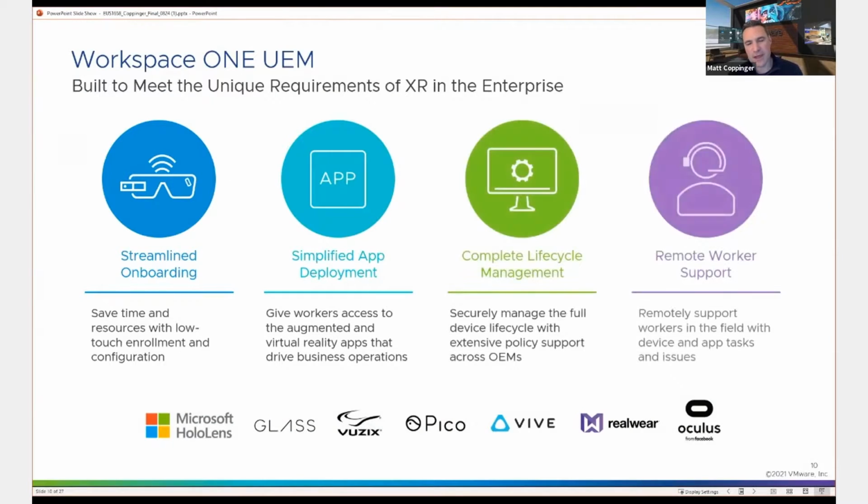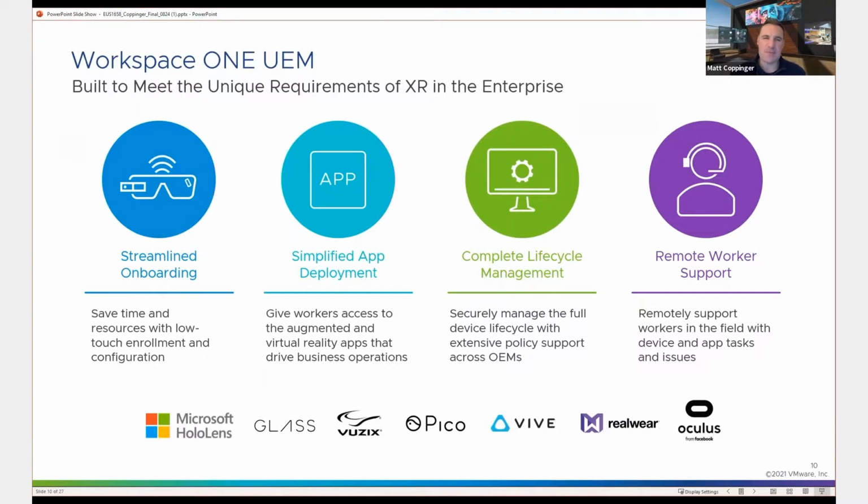Great, so hopefully that gave you a flavor of what we're doing at VMware. And there's two key components that you saw during that video. The first one is device management. VMware ships Workspace ONE, our digital workspace offering. Specifically, we have a product called Workspace ONE UEM, standing for Unified Endpoint Manager. Workspace ONE UEM is really the platform that our customers use to manage all of the devices in the enterprise, from their Apple Mac devices to their phones, to their Android tablets and devices, to their Windows PCs. So all of the devices, rugged devices, IoT devices, and now XR devices.